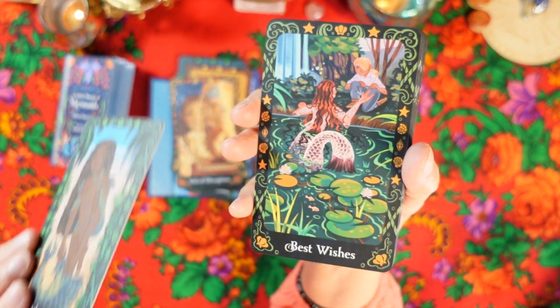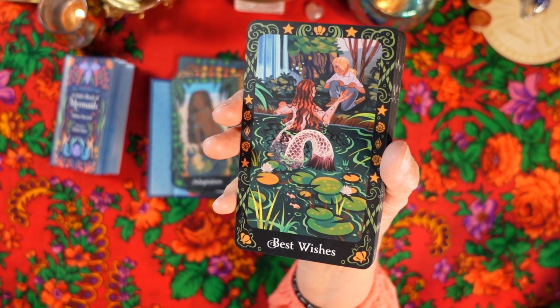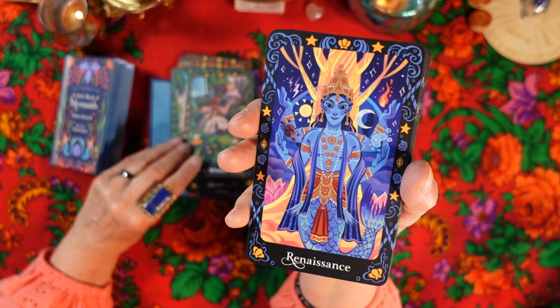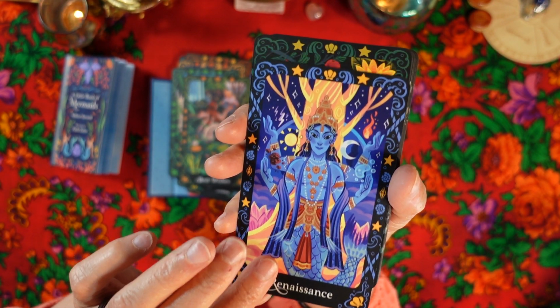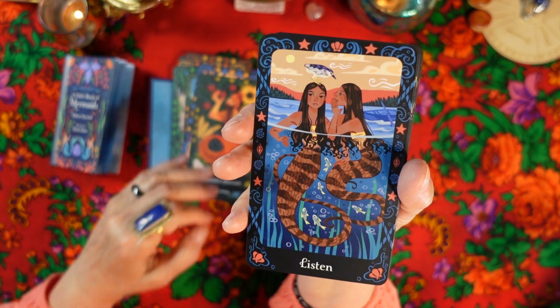Adaptation. My only complaint is I wish they were in ABC order because that's easier to find the meanings. Okay, best wishes. It's not a deal breaker, I just wish. Renaissance, bountiful harvest. They are beautiful.